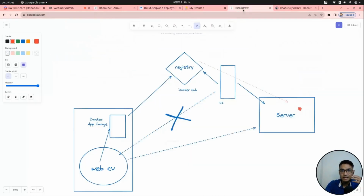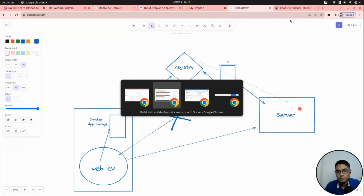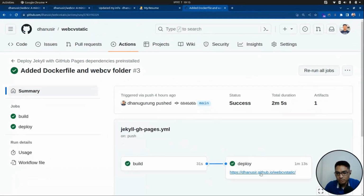So imagine CI. Whatever steps I did, those manual steps, that's the job of the CI. That's what you saw here, in this step, in all of this GitHub CI. Whatever manual steps I did, that's the job of the CI. I hope you got the idea of what CI does. CI/CD, continuous integration and continuous deployment. This is what is happening here.